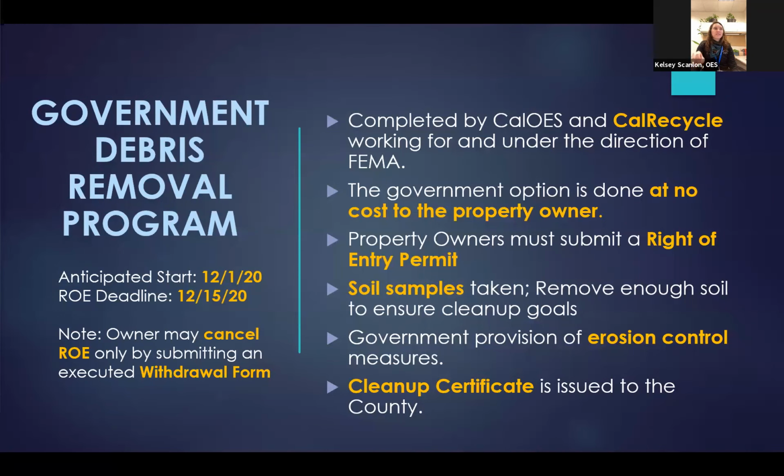The right of entry permit deadline is December 15th, but we highly recommend that you get them in sooner rather than later. If at any point in time after you've submitted the ROE permit, you may cancel the ROE by submitting a withdrawal form, which can also be found on the web page. If you didn't already know, Cal Recycle is the agency that had been awarded the contract. So they will be the ones that will be conducting the debris removal at the direction of Cal OES. And as Kendra had mentioned, this is at no cost to the property owner.